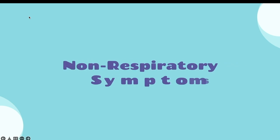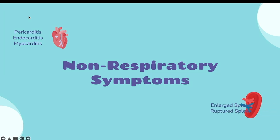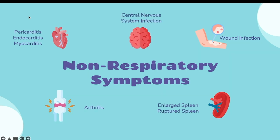Legionnaire's disease can also have non-respiratory symptoms, such as inflammation of the outer or inner lining of the heart or heart muscle, called pericarditis, endocarditis, and myocarditis. There also may be an enlarged spleen or spleen rupture, wound infection, arthritis, or central nervous system infections.